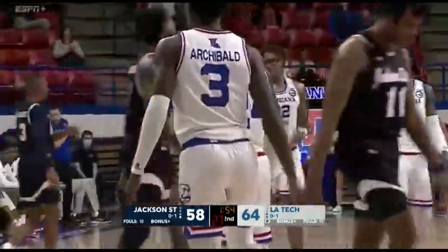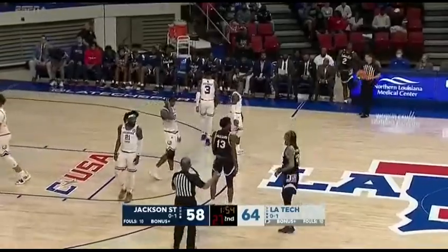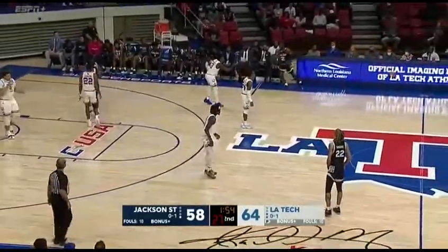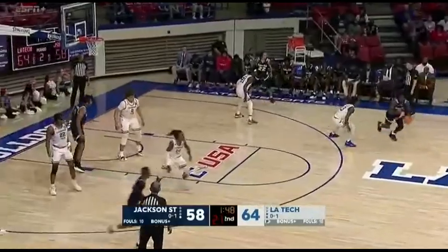It's not about worrying who's next, although fans certainly can look ahead as the Bulldogs are back home inside the Thomas Assembly Center Monday against Jarvis Christian. Jackson State goes on its third road trip of the season. They will head to Cal Baptist on Tuesday. The third of 12 consecutive road trips.